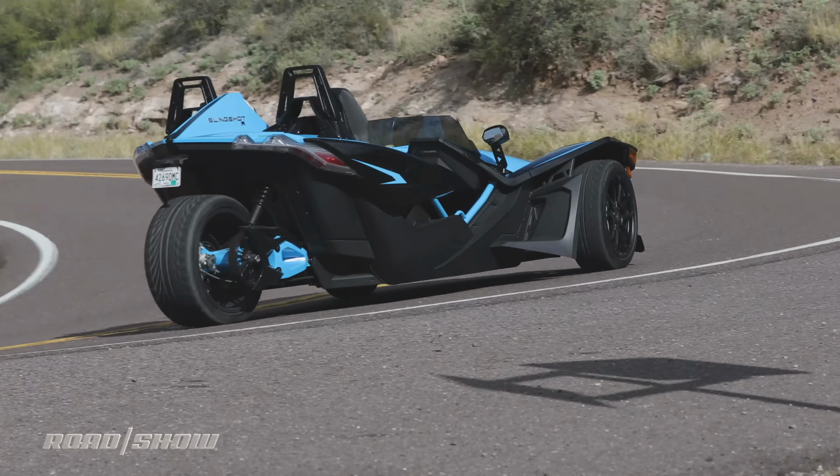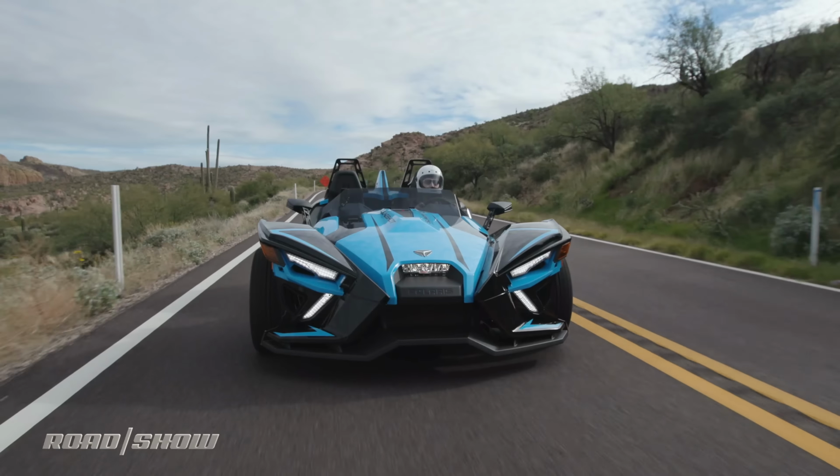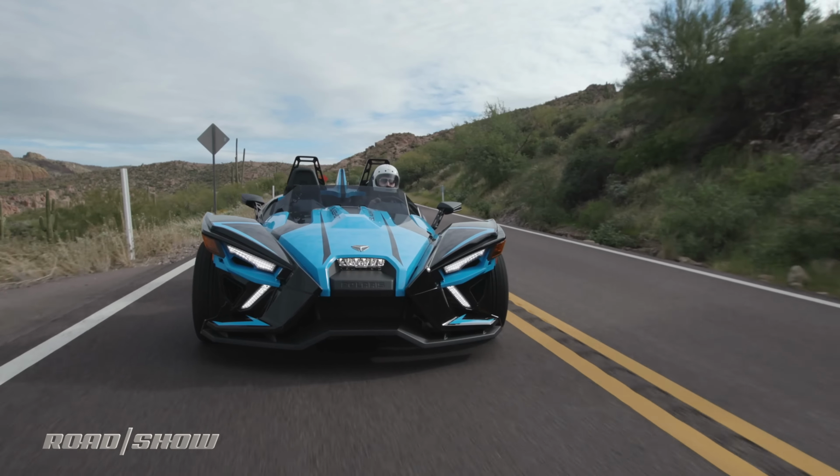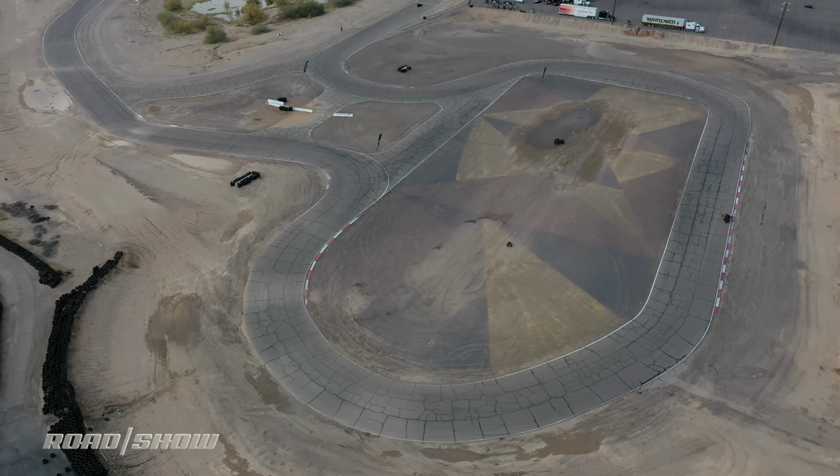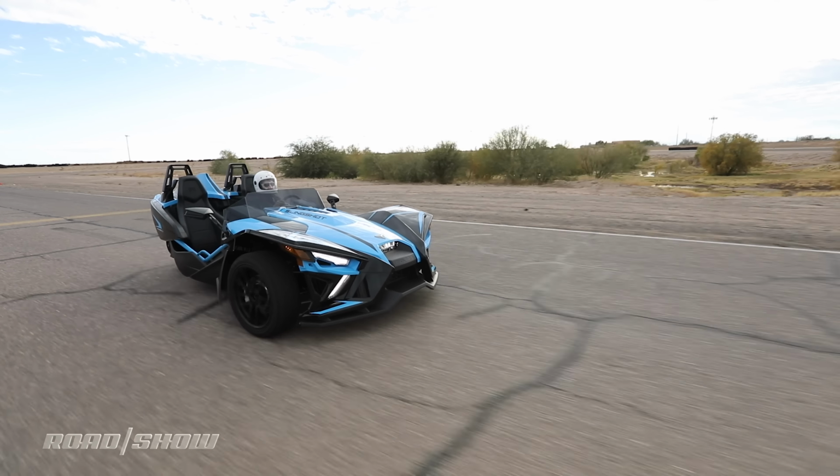and you might even want to try because the brakes are a ton better too. They're more powerful and more easily modulated. The Slingshot is no longer completely out of its element on the track. In fact, it can actually be good fun.